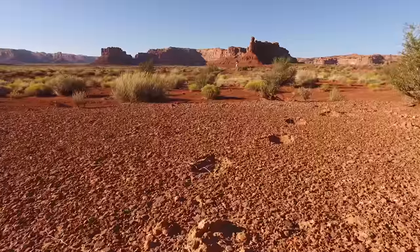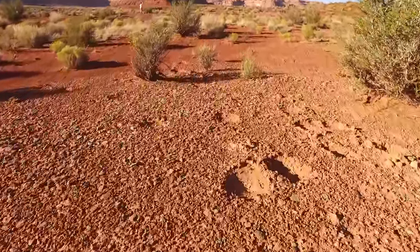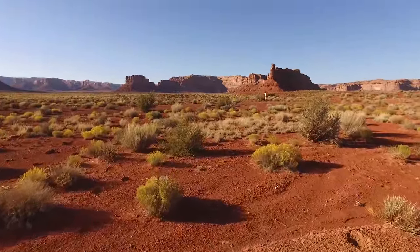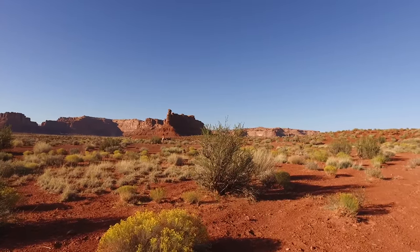Crazy? That's a cow or a steer or maybe a horse. You find a lot of cow patties? Oh yeah. Okay, so those are cows.